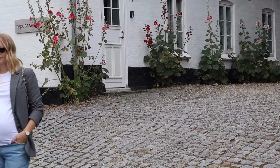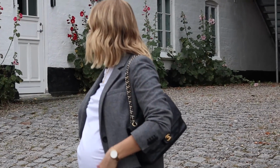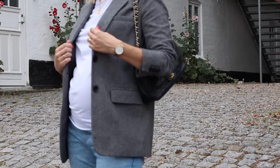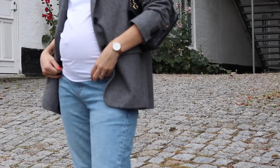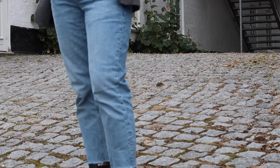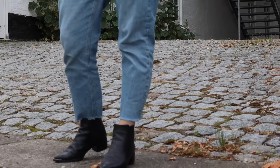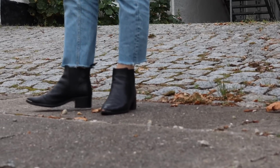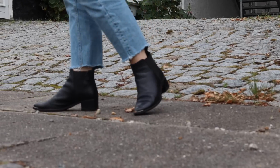And they make any outfit I wear instantly more edgy, more stylish, and the right footwear can really transform any look like that. Plus, at this point, they've become almost like a sentimental piece for me too. I've worn them so much for so many different occasions, to work, to parties, to festivals, traveling, and for different events. I even wore them a lot through pregnancy.